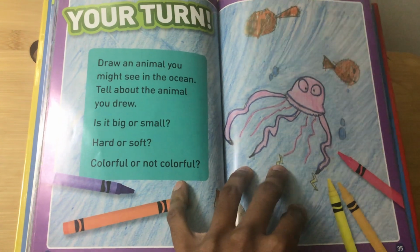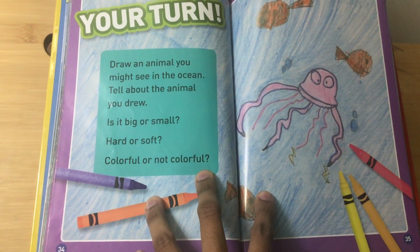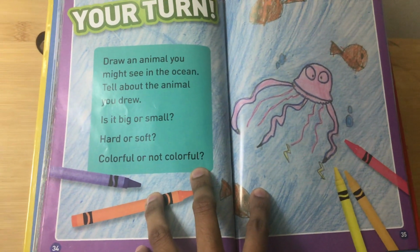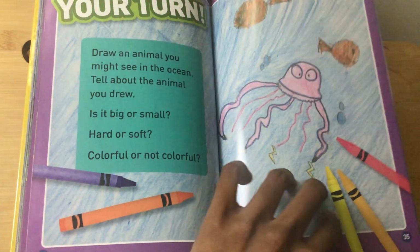And now it's your turn. Draw an animal you might see in the ocean. Tell about the animal you drew. Is it big or small, hard or soft, colorful or not colorful?